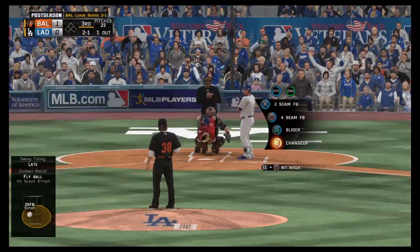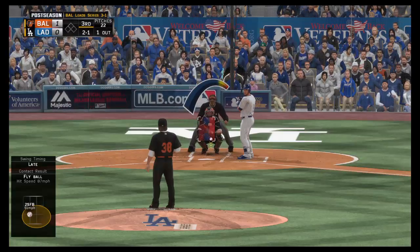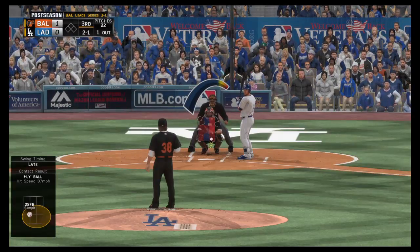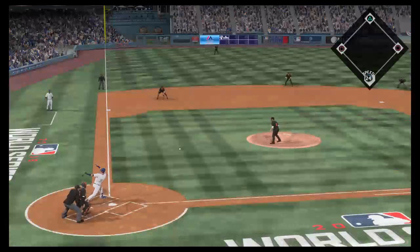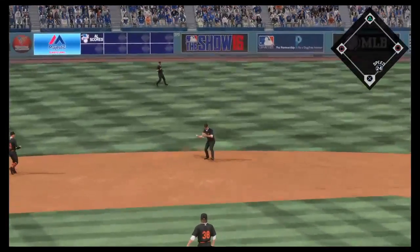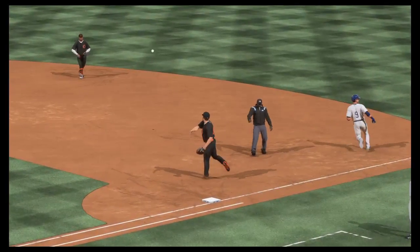Bases are empty, 1 man out. Hot shot on the ground to short. Hardy's there. Throw on to first, 2 gone.